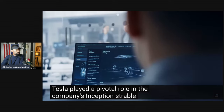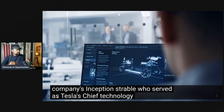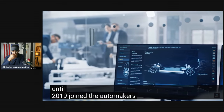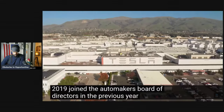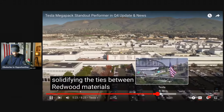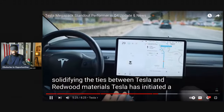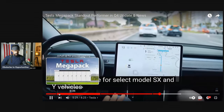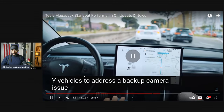Straubel, who served as Tesla's chief technology officer until 2019, joined the automaker's board of directors in the previous year, further solidifying the ties between Tesla and Redwood Materials. Tesla has initiated a software update for select Model S, X, and Y vehicles to address a backup camera issue.